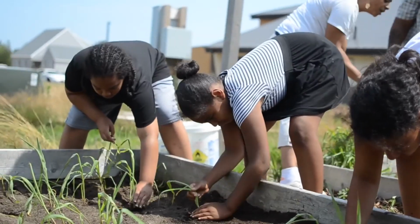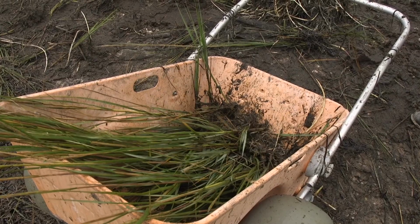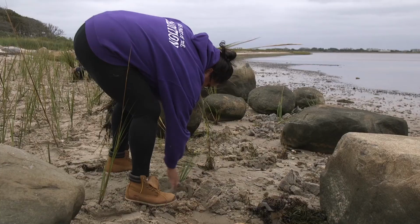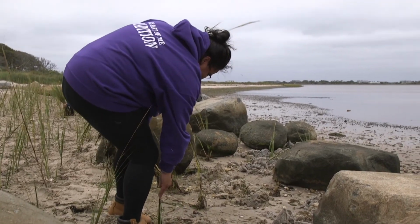Shinnecock Nation and CCE staff propagate native plants and seeds from the area for replanting on the beach and dunes. These plants grow and thus create a natural buffer and a protective line of resiliency.